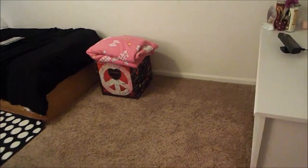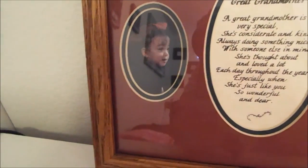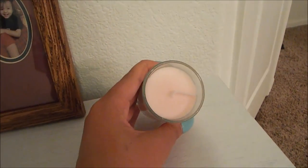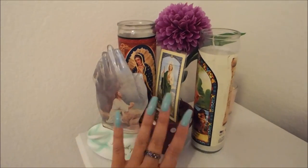And then when we come over here, this is kind of like my entertainment place, and this is just, I don't know what it would be called, like a desk or whatever. But right here I just have a picture of me and my mom when I was a baby, a little throwback for you guys, and another picture of me. And this is for my great-grandma, actually, and now we have it. And then I just have a baby pink candle right here on the end, which is super duper cute. And I have another one on that end. And then right here, I just have all my candles and all that good stuff.